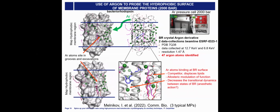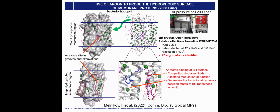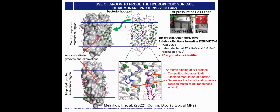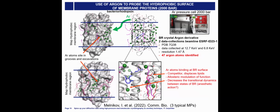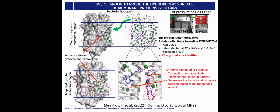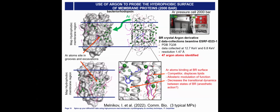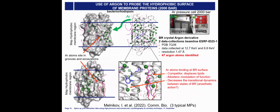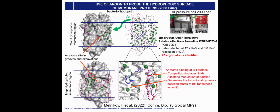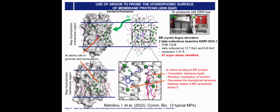So it was carried out on 3 typical membrane proteins, but the example described here concerned the bacteriorhodopsin crystal, which has been probed using pressurized argon, and the derivative has been prepared at the HPMX lab under 2,000 bar of argon. In the resulting structure, an impressive number of 47 argon has been identified in the anomalous map, which bind essentially the hydrophobic membrane region of the bacteriorhodopsin.